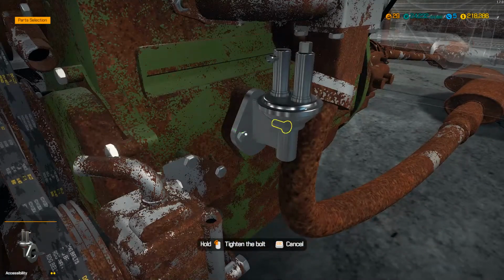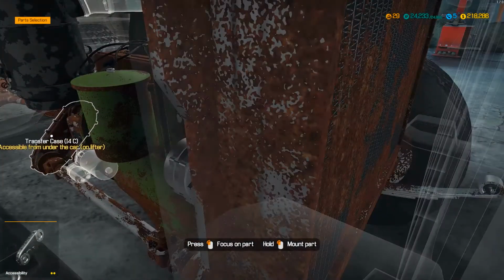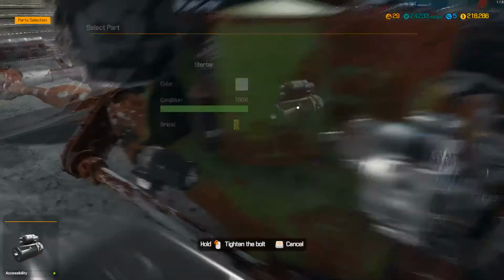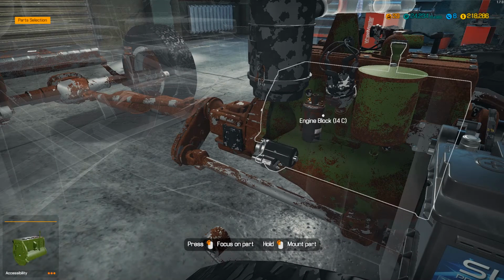Got you a fuel pump. There you go. We also got you a surprise. It's a starter. There you go. Just like all the other Jeep Willys. Now you can run and be free.